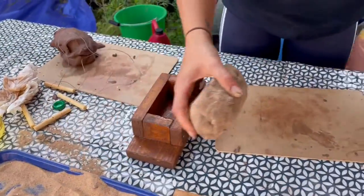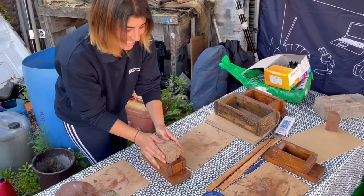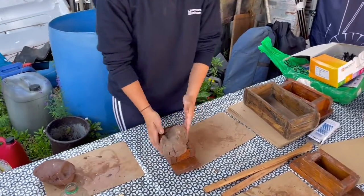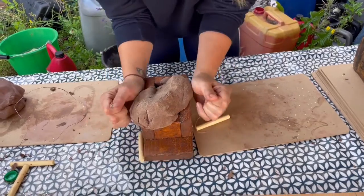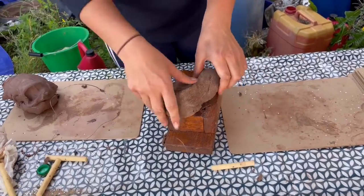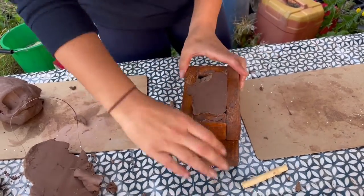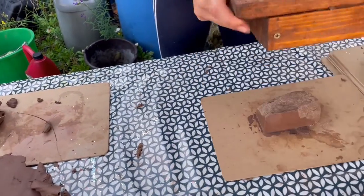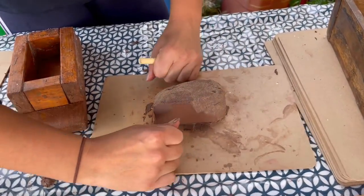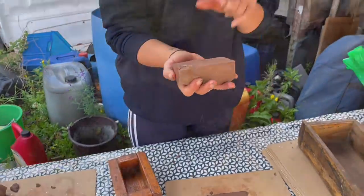Alright, so making bricks, getting it into the mould is actually a lot more difficult than one would expect. Voila! So then you cut off the top. I'm getting one. And there you go, you have your brick. And then you can label it.